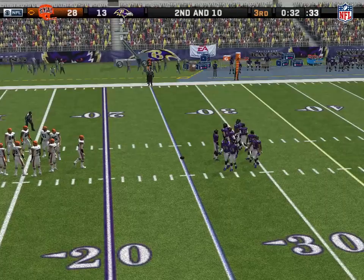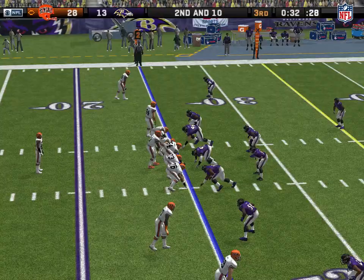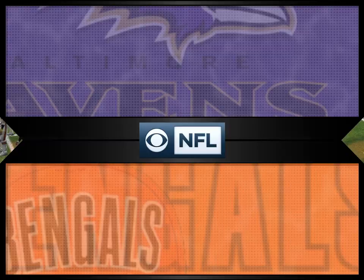One back. Tailback. They'll spot this one at the 30-yard line. And that tackle gives him three in the game.